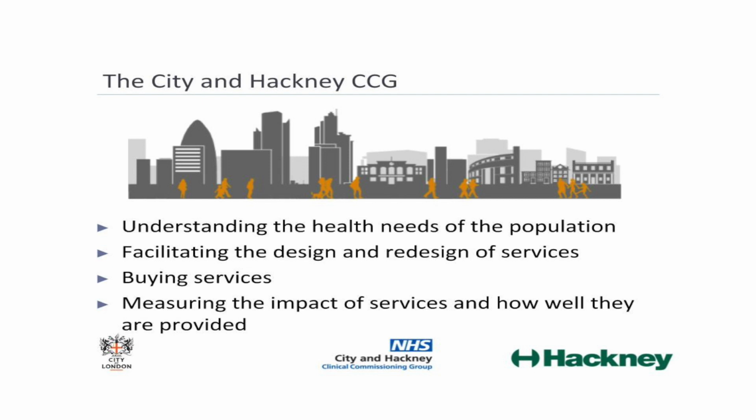So the first partner, being the CCG, are the organisation who are responsible for all of the NHS services delivered in the City of London, which is also known as the Square Mile, and in the London Borough of Hackney. City and Hackney CCG have four overarching responsibilities, the first being to understand the health needs of the populations in the City of London and the London Borough of Hackney, so using all the data and research available to us to work out which of our communities are most in need and what their particular health needs are.